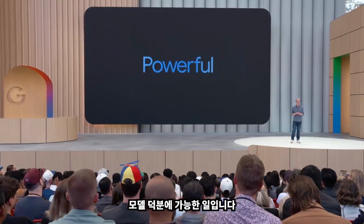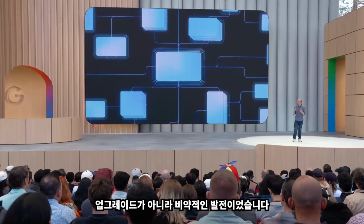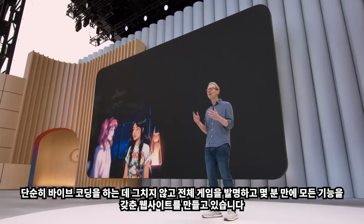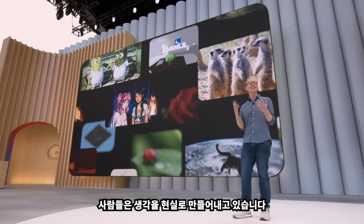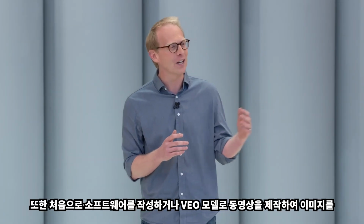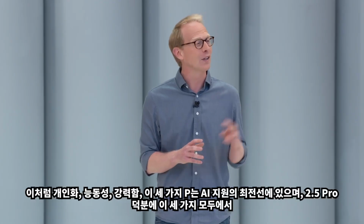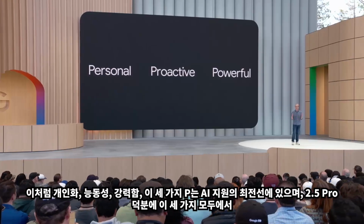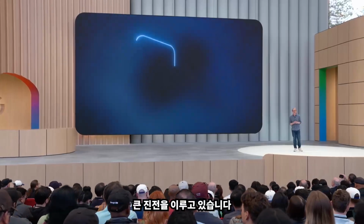the underlying model. Last month, we shipped our latest 2.5 Pro model in the Gemini app, and it wasn't just an upgrade, it was a leap forward. People are doing extraordinary things in the app. They're not just vibe coding, they're inventing entire games and making fully featured websites in minutes. They're thinking things into existence. And it's fun to write software for the first time or create a video with our VEO model to generate and edit images. It's a new superpower for everyone. And so these 3 Ps, personal, proactive, and powerful, these are the frontiers of AI assistants. And thanks to 2.5 Pro, we're making big strides across all 3.